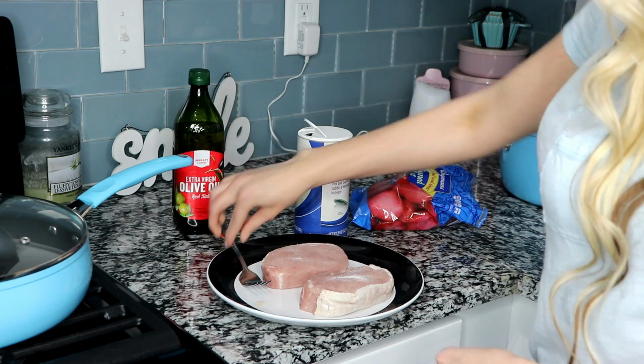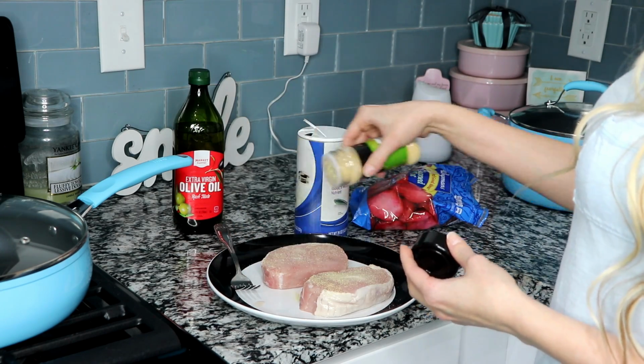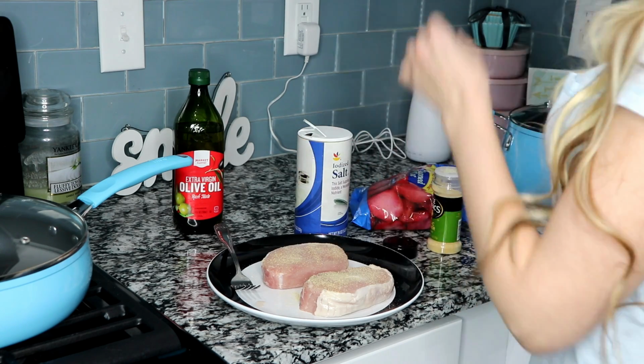So first things first, I'm going to season these pork chops with some salt and pepper, some garlic powder and onion powder, and I'm going to do that on both sides.